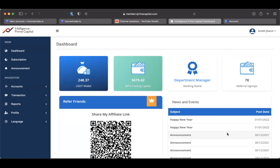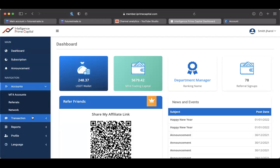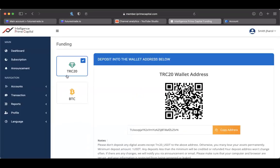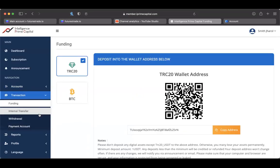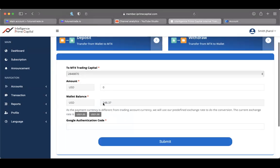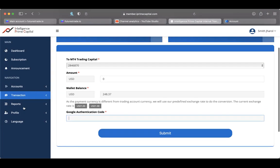They're absolutely no help. So you can kind of see where I'm stuck here, because if I want to go to funding, and whoops, wrong one. If I want to go to internal transfer, and I wanted to put this $248 into my trading account, I couldn't because I don't have my authenticator code. So I'm still waiting on that.